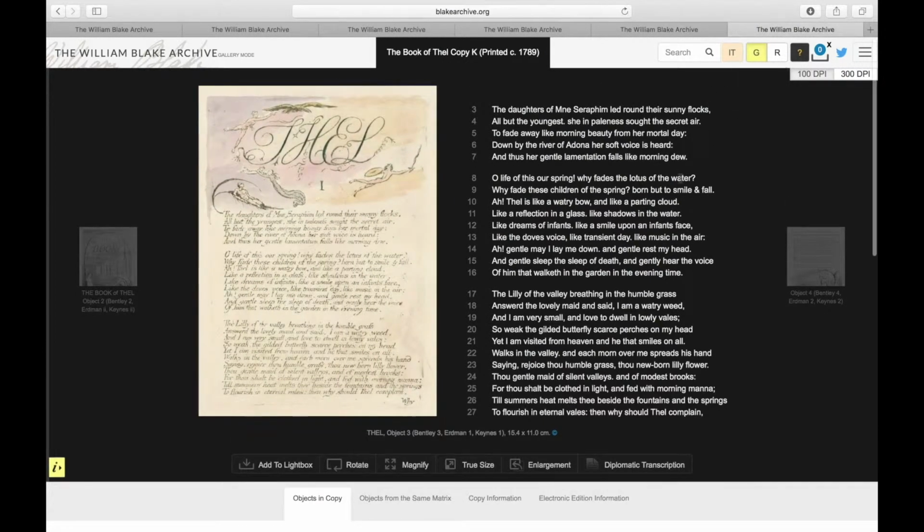This is the difference between "and gentle sleep the sleep of death, and gentle hear the voice," and "gentle sleep the sleep of death, and gently hear the voice." Our diplomatic transcriptions provide approximations of Blake's texts, making it possible for scholars to analyze Blake's capitalization, punctuation, spelling, and page layout for different objects in different copies of the same work.